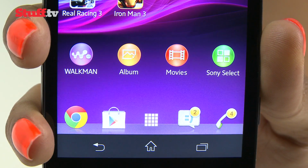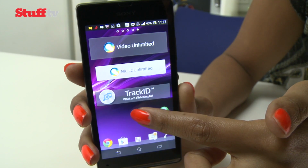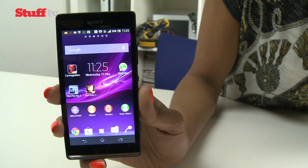The SP's Android interface doesn't differ much from the standard Android experience, but Sony has put its stamp on the handset in places, like with its selection of apps and widgets and its range of small apps for quick access to handy tools that will hover on the screen wherever you go.